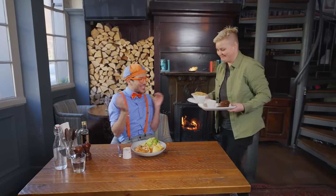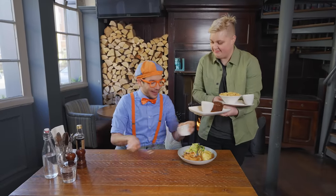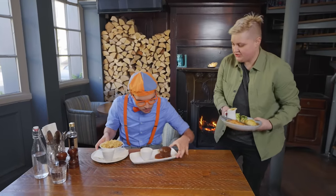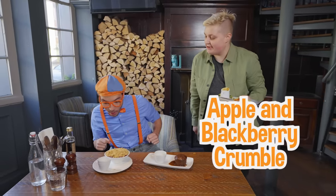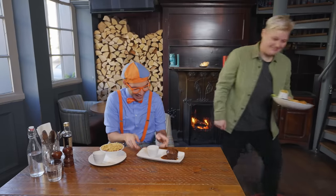Do you still have room for desserts? Of course. Whoa, Simon, these have been so tasty. Thank you. You're welcome. There you are. Simon, what are these desserts? So over here, you've got a sticky toffee pudding. And just in here, apple and blackberry crumble. Wow, that sounds delicious. And thanks.